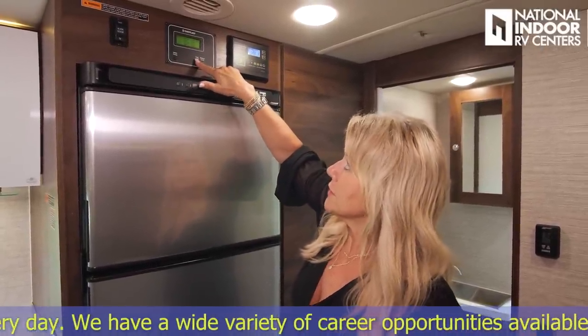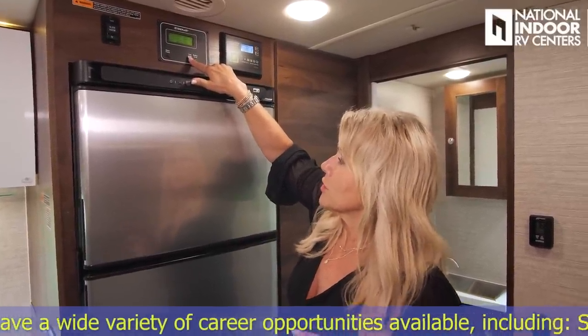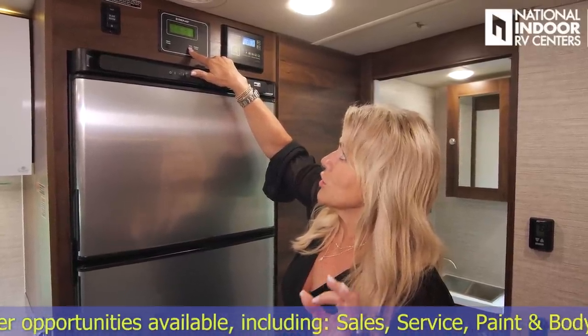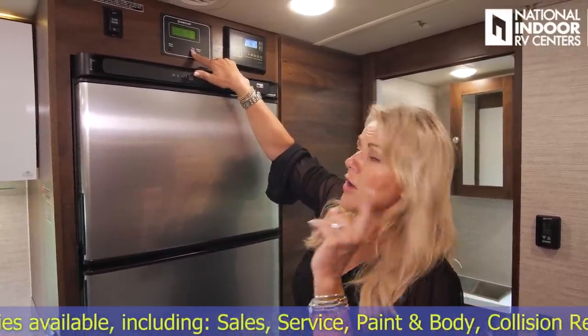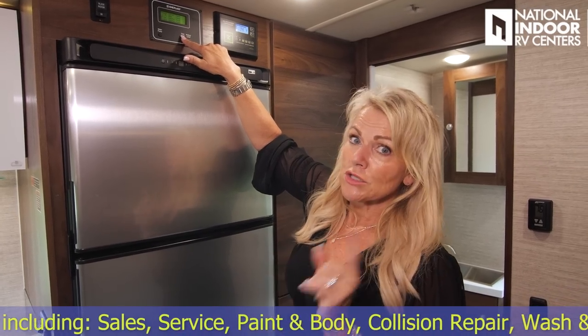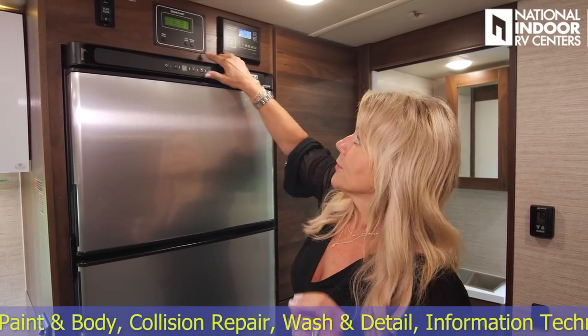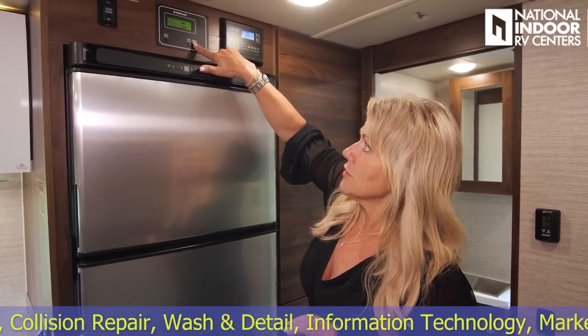Our One Place is where you can turn on your water pump right here. Your tank levels, it will give you your readings. So freshwater tank is empty, LP is empty, gray waste tank is empty, and your black tank is empty. Now on this coach, your freshwater tank is 30 gallons, your gray and your black are both 41. And then we can check our battery level as well.